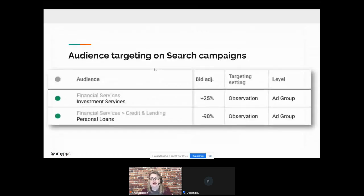You could also apply audience targeting to search campaigns. In this case, this is an example where the keyword had to do with hard money loans. But are we trying to reach the lender or the borrower? Well, we can make some adjustments. People who are investors, we're going to increase a bit. And people who are looking for personal loans, we're going to decrease a bit. Or we could turn it off entirely. And this is how we can use audiences to even refine our keywords.